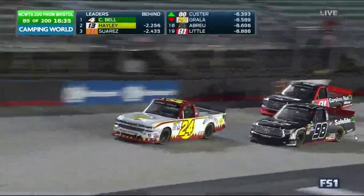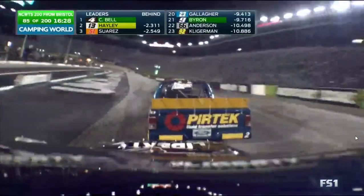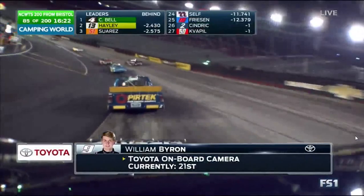Well, if you get pushed to the outside, you're going to be lucky if you only lose a couple of spots. Yeah, without a doubt. You can see them all jockeying for that lower line. These drivers are blocking. This is William Byron behind all this. This is Austin Cindric right in front of him.